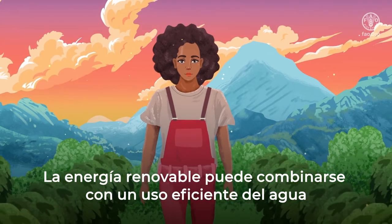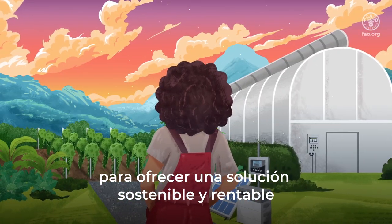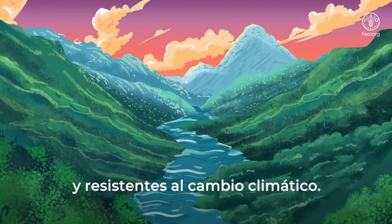Renewable energy can be merged with efficient use of water to provide a sustainable, cost-effective solution for farmers looking to become more self-sufficient and climate resilient.